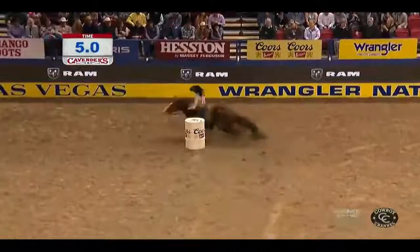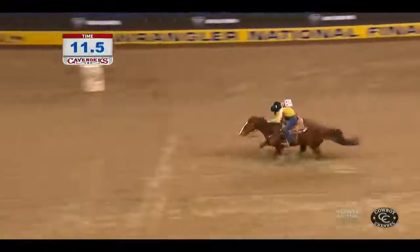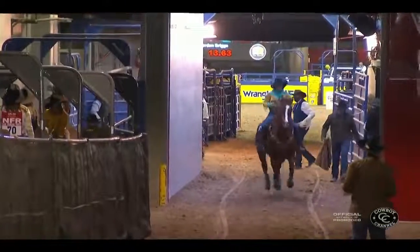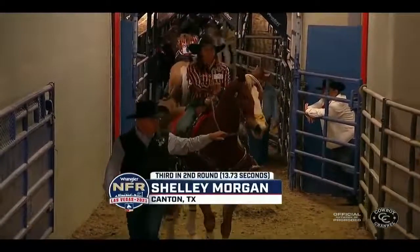Yeah, and Jordan Briggs is such a solid player in this race, especially with this run she is throwing down right now. She was a 13:54 last night. Let's see what she gets done on Rolo. 13:63, that's going to be behind Haley Kinsel and behind Ivy Sabins. Should lead us right on into Shelly Morgan.